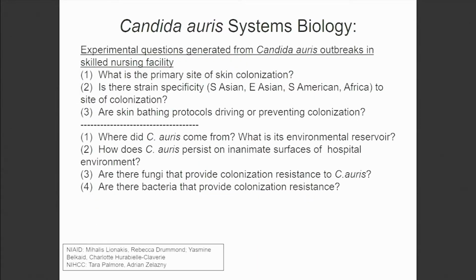So I sort of talked about all of the research that we're doing now, trying to identify the primary site of colonization and look at strain specificity. That's why I was asking our astronaut yesterday, we're really trying to look at skin bathing protocols and find out if the chlorhexidine being used in these skilled nursing facilities is preventing or driving colonization. Our preliminary results in mice are actually that the chlorhexidine is protecting the mice from colonization. We're trying to work with CDC to get all this information out.